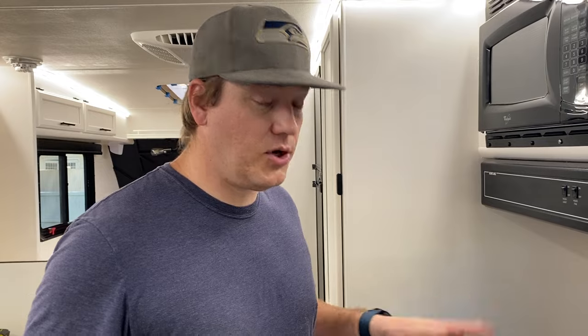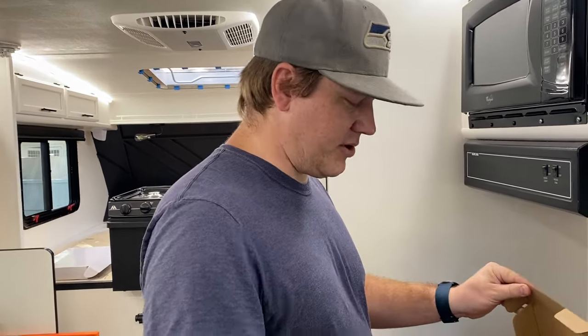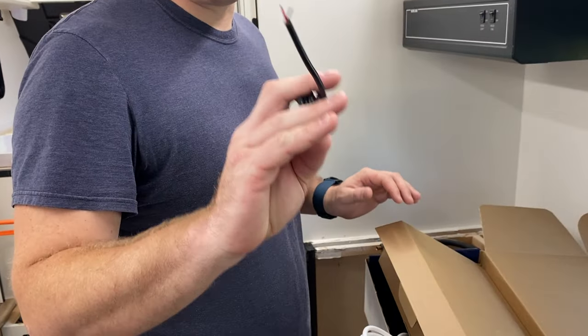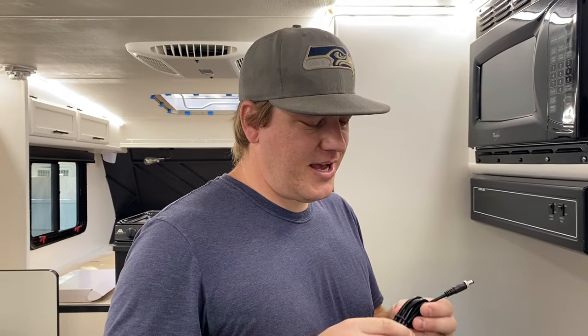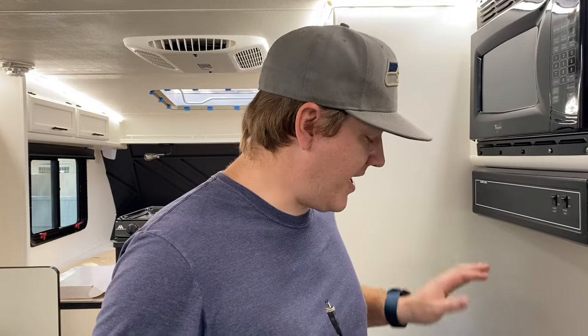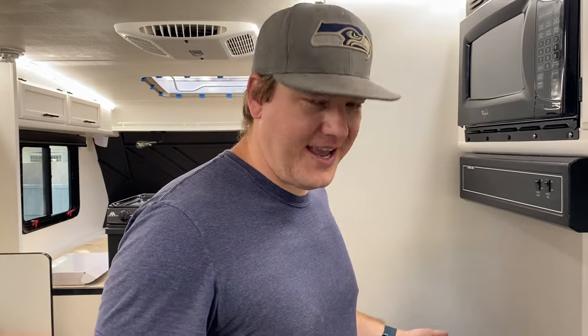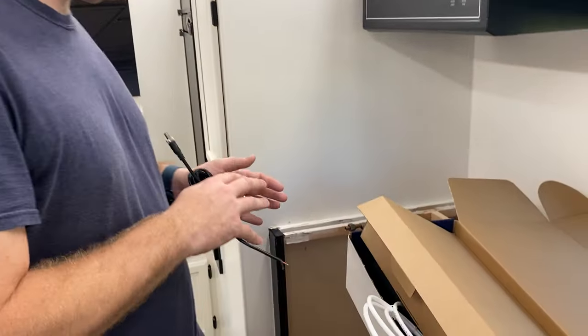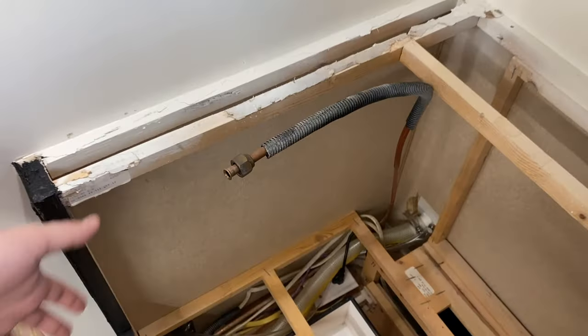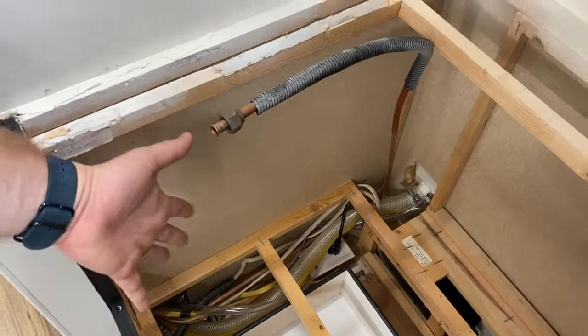It does come with two power options. One is a simple 12 volt hardwire, and I'm going to keep this because I'll probably install it hardwire 12 volt in the future. But I lucked out and happened to have an unused outlet hidden underneath our counter, just in case this system came with a convection microwave instead of an actual propane stove. So they just automatically put an outlet down there, and it's perfect.